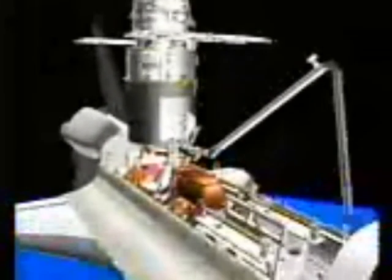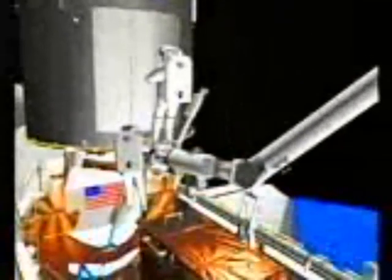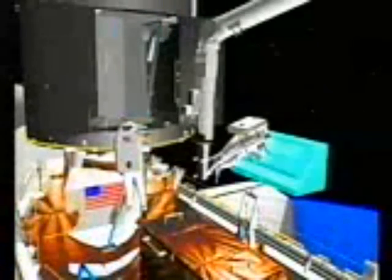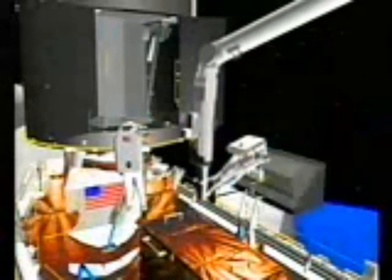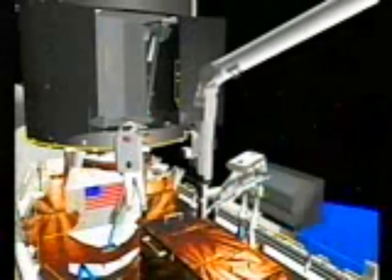Jim Newman will be on the arm, and Mike Massimino is free-floating for the ACS task. Jim will open the doors to remove the old instrument. As he's removing it, Mike will be giving clearance calls. After Jim removes it, he'll temporarily store it on a fixture that houses it over the port side of the vehicle. He'll pin it in place and leave it there until the advanced camera is installed.